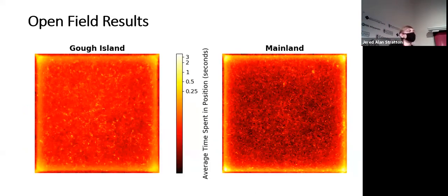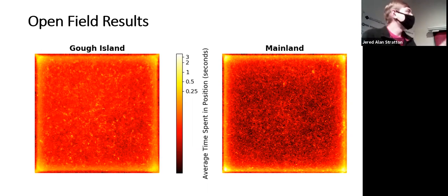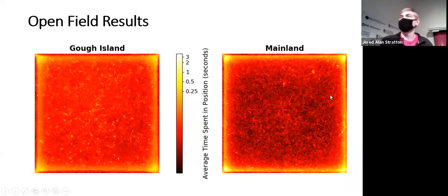This is now summarizing all of the mice for the adult stage during this open field test in these two respective strains. Color doesn't show up quite as well on the auditorium screen here, but hopefully you'll still see that this mainland strain is much darker throughout the center with some peaks along each of the corners and lines connecting them, while the Gough Island map is much more uniform throughout. This is exactly what you would predict for a mainland mouse that is highly anxious. It tends to prefer the corners, places where it's much less likely to be detected, compared to a Gough Island mouse, which is much more bold and much more exploratory and more active.